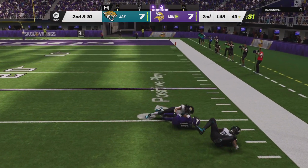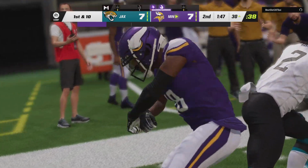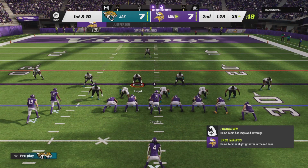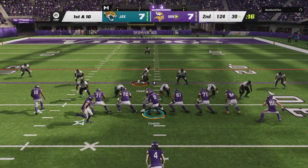On play action, Cousins. That's complete to Justin Jefferson. And he's going to have another 1st down as the tackle's made at the Jaguars 30. A good pickup there, 26 yards. So 1st and 10 now from the 30.